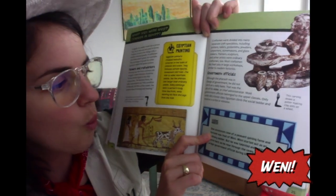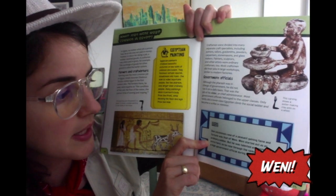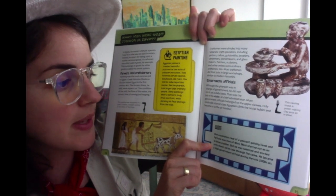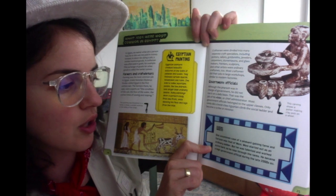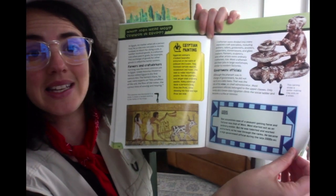One uncommon case of a peasant gaining fame and fortune was that of Weni. Weni started out as an ordinary soldier, but he was talented and worked extra hard, so he rose through the ranks. He became a high government official during the late 2000s BCE.